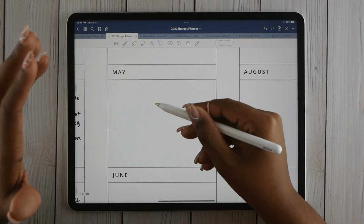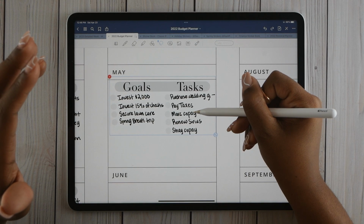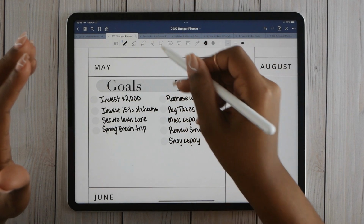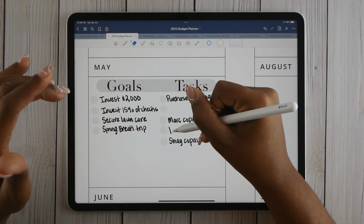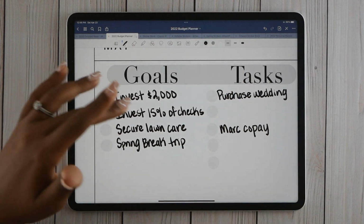I don't really want the same goals, obviously, or to-dos, and I'm gonna drop those here, and then I am going to adjust. So, interestingly enough, some of these actually will still be the same. These are not a thing. I wanna leave that there. That can go.